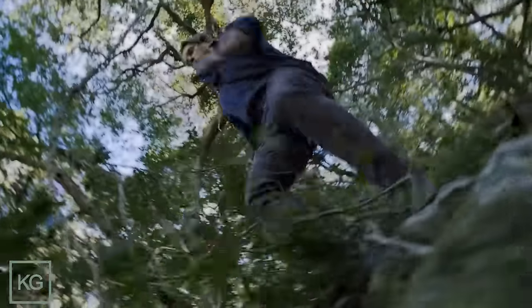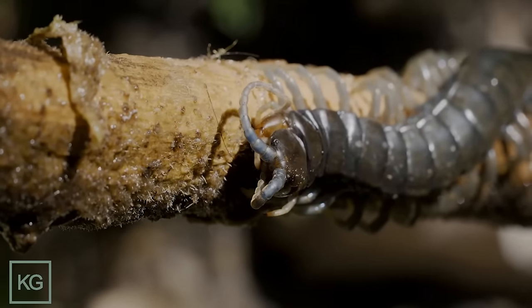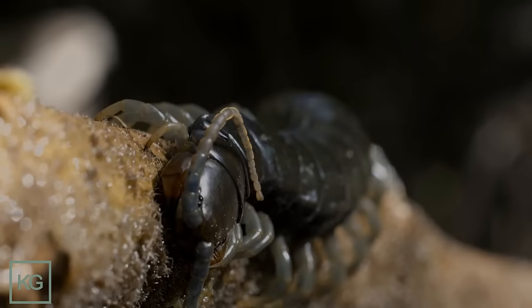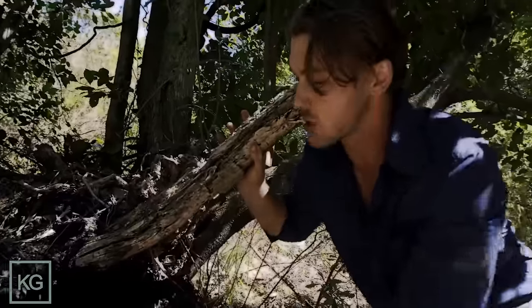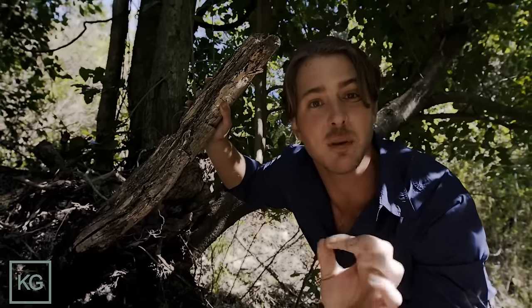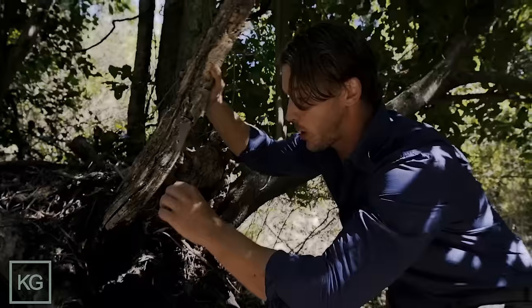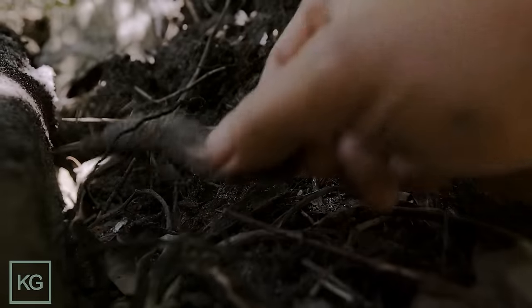These forests host a variety of wildlife. Kurt stumbles upon one of the country's biggest centipedes. I love these rotten logs and soil. They'll hunt down earthworms and all kinds of other invertebrates, even sometimes catching small frogs and rodents. One this size could easily take out a small rodent. So I want to be quite gentle. They do pack a punch. They do have a venom. Don't want to particularly get bitten on the hand by one of these.